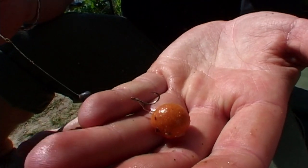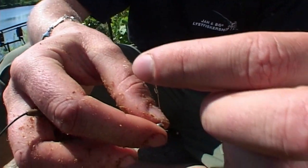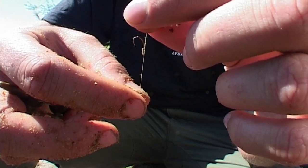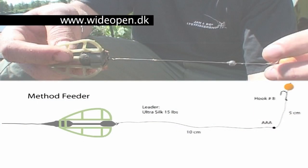This is Morten's favourite rig for this particular water, a special lead, which is called a method feeder, and a short leader. He uses a pop-up boilie which will stand up from the bottom. When the tench sucks the boilie into its mouth and stretches the leader, the weight and resistance from the feeder will guarantee that it's hooked.